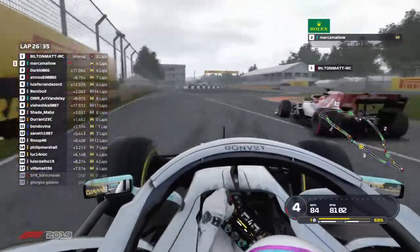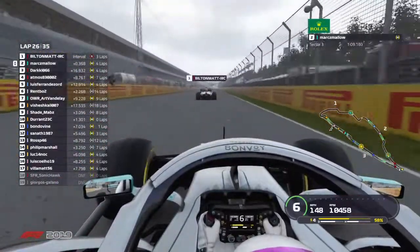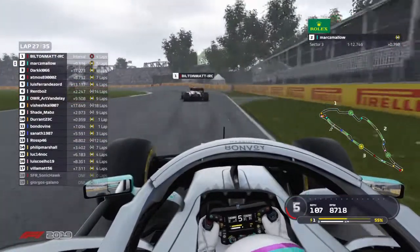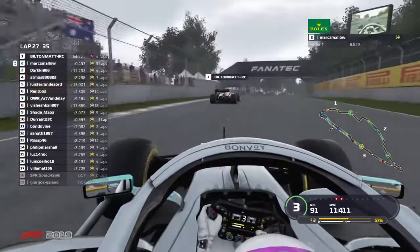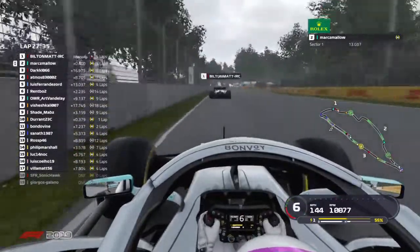He will be going to the end, and Bilton makes a move into Wall of Champions, and he's pulled it off. He comes out in P1, hoping now to extend 3 seconds at least to Marks Mello in front. I know Bilton has at least 2 and Marks has at least 1. Marks Mello just hoping to stay within DRS to stay with him and not let that happen.